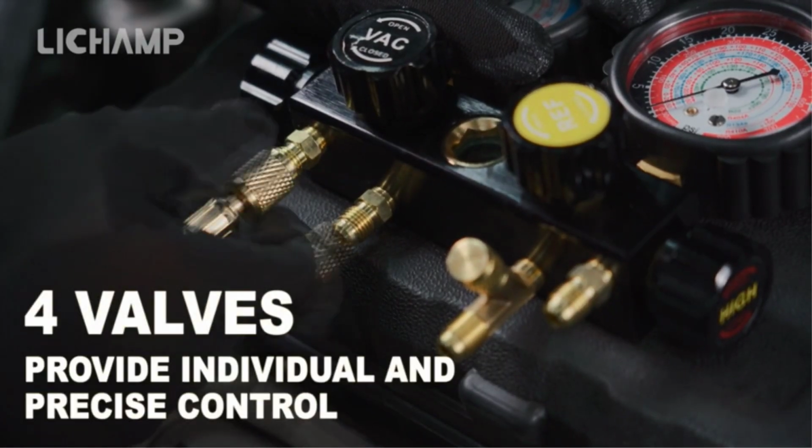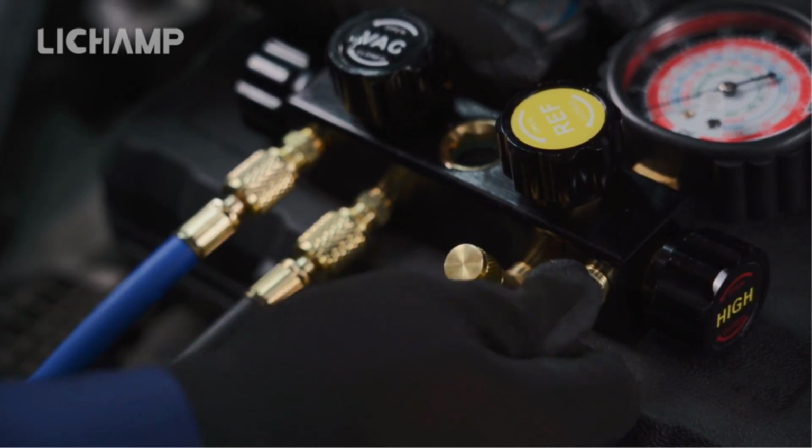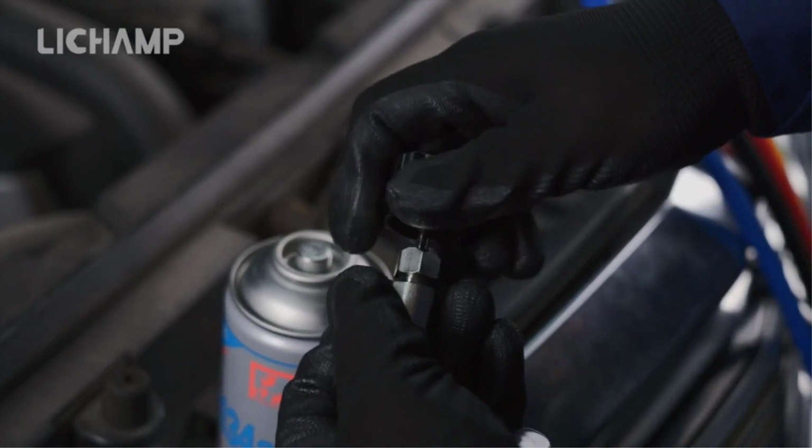make an informed decision. I did extensive research, read tons of reviews, and compiled a list of the best HVAC manifold gauges from reputable brands. After much research, I found those products very helpful for people like you.